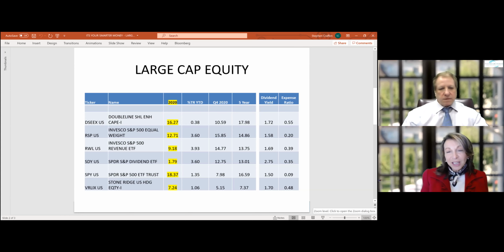And so we have the capitalization weighted with the S&P, we have the equal weighted, we have the revenue weighted, we have the Schiller index, which kind of rotates things. And then we also have one that's just focused on dividends as well, right? Looking for those companies that are truly value companies and are paying dividends. I don't know if you have anything you want to say about them.